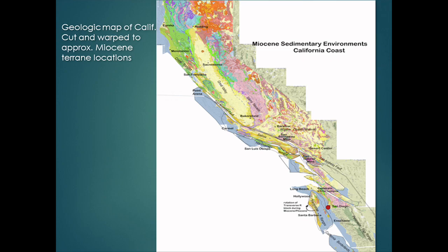So we see San Diego, for example, sitting way down here, south of Desert Center. Desert Center is on I-10, just the other side of Indio, if you don't know exactly where it is. So it was way south of Desert Center rather than its present location up here. San Luis Obispo is much further south than it is today, and so forth. So I can carve these pieces up.